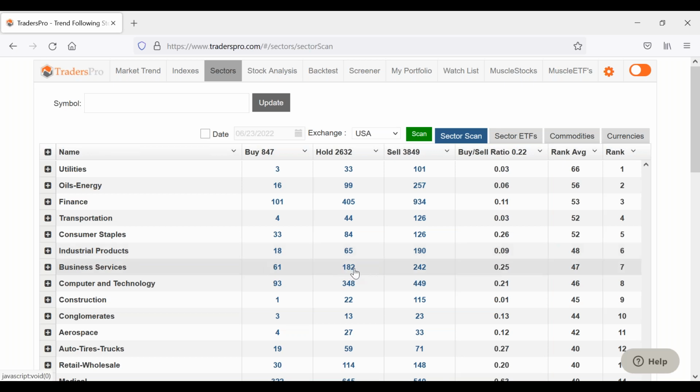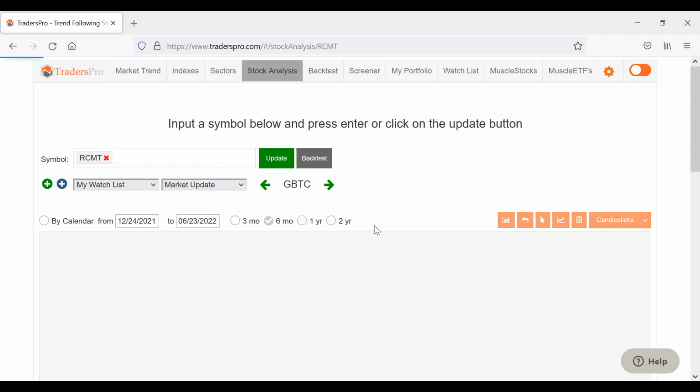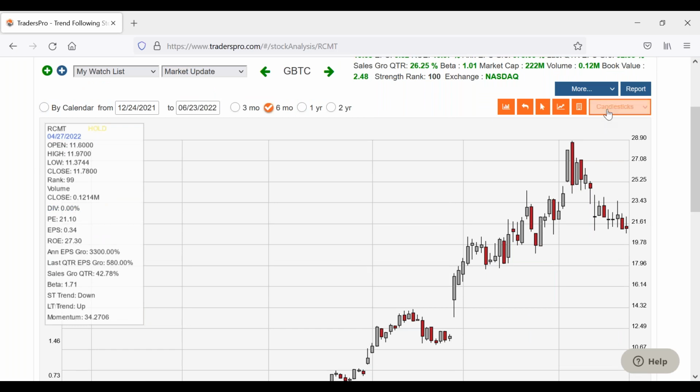So if we go into business services, I'm going to go into the hold range right here. And right at the top of the list, this RCMT has a 100 strength rank. Let's take a look at that chart. Let's switch this over to signals here.